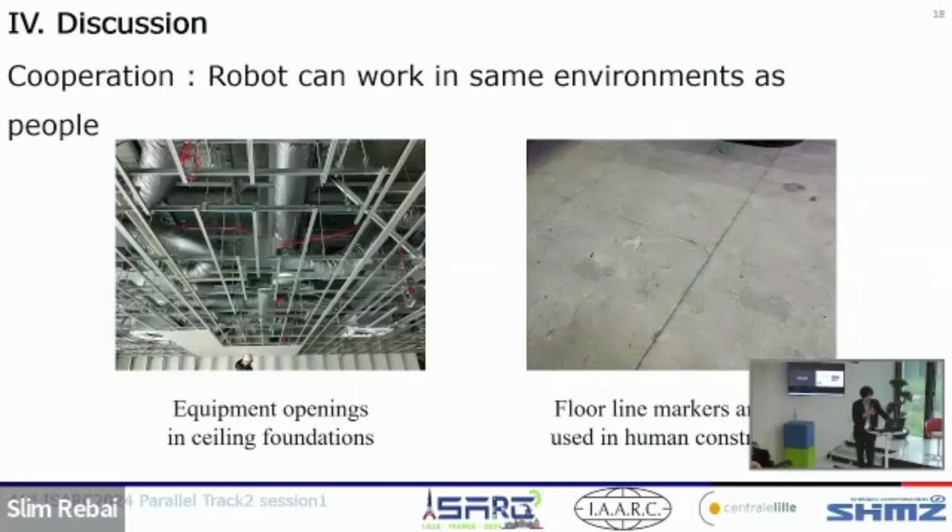Second, about cooperation. Actually, our robots cannot replace all human work. Therefore, robots need to work in cooperation with workers. Our robots are designed to work in the same environment as people. And they can move autonomously without special preparation. And when robots install the ceiling board, they can detect and avoid openings for equipment.